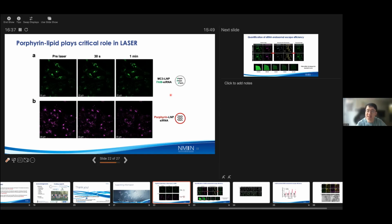Yes, thank you, Diana. That's a wonderful question. So the limitation, first of all, is that it's a technique that is based on using an external laser, and light has some intrinsic limitation, that is penetration depth. So you can imagine right now we cannot apply laser to treat some deep-seated tumor.